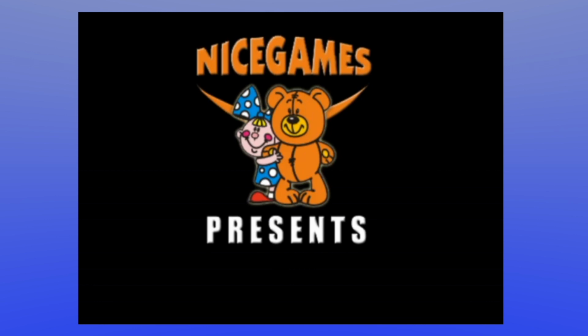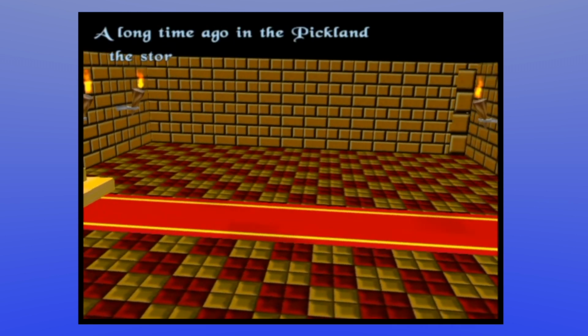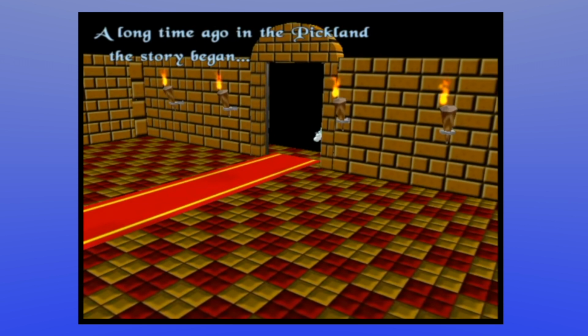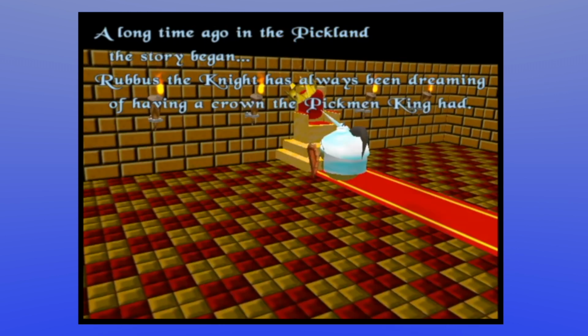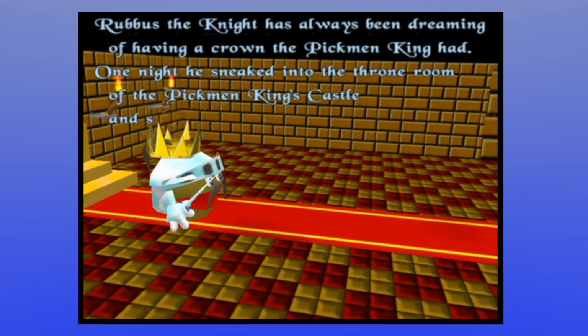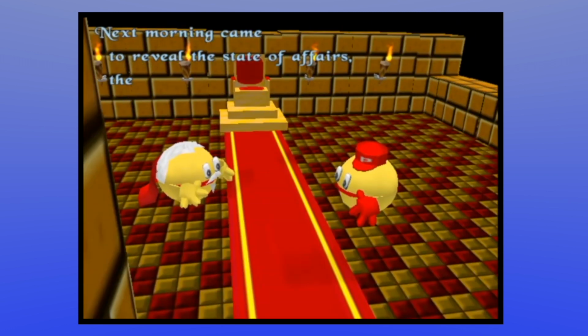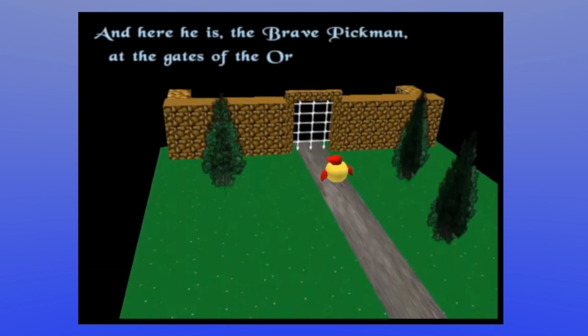Now onto the other game from this disc, Pac-Man Saves the Kingdom, which surprisingly has nothing to do with the Nintendo franchise with the phonetically identical name. Pac-Man Saves the Kingdom begins with a 3D cutscene laying down the lore for us. There's this royal knight of Picland called Rubbus who wants to be the king, so he steals the king's crown. The king's power apparently lies solely within the crown rather than any system of government keeping him in place, so he makes you, Pikmin, go and get it back for him so he can be king again, I guess. Then you get to the gameplay.